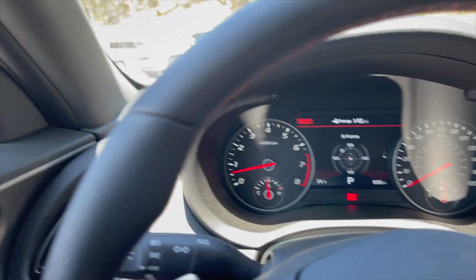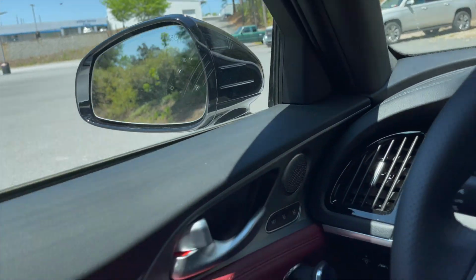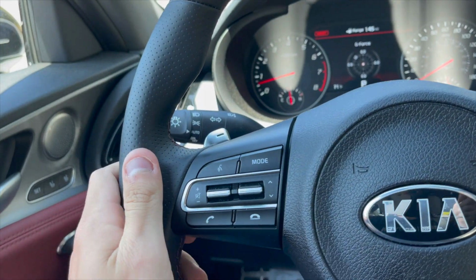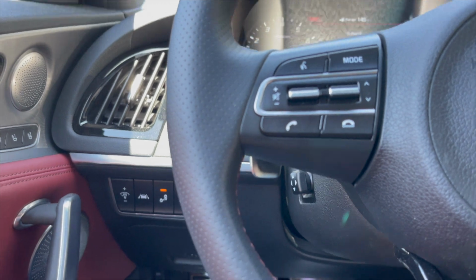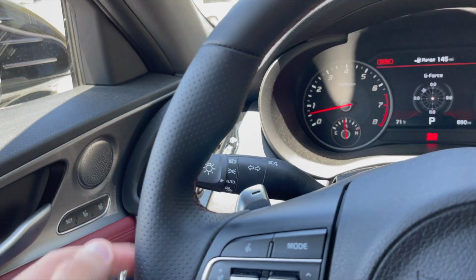Other luxury goodies to make note of, your mirrors are going to be power folding and memory on this model. So I have memory seats, memory mirror, I have a memory steering wheel, because this is a power adjustable steering wheel. So it's a really, really nice thing to have here, especially sharing the car with Rachel.